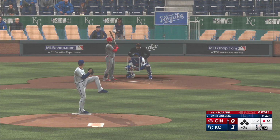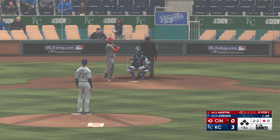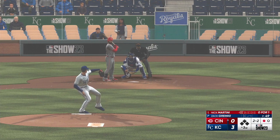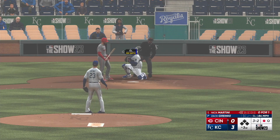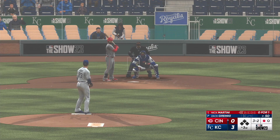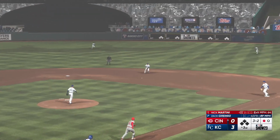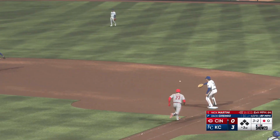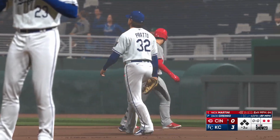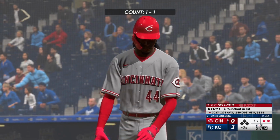Left-hand batter waits. Good eye right there. That misses. 3-2 now. The pitch. On the ground, right side, Duffy to first. First two batters retired here in the top of the third. Two outs, bases empty.